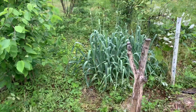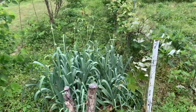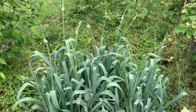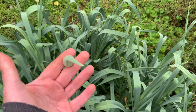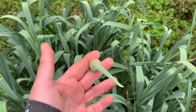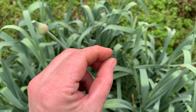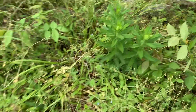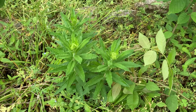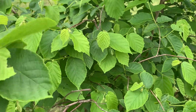The garlic is sprouting. It's bolting, I should say. So we'll have garlic blossoms soon, and the fun thing about garlic blossoms is they are edible. And when they mature, they turn into the little tiny garlic cloves. It's the cutest thing ever. Very happy to report that this butterfly weed is coming back. It's a beautiful time of year.